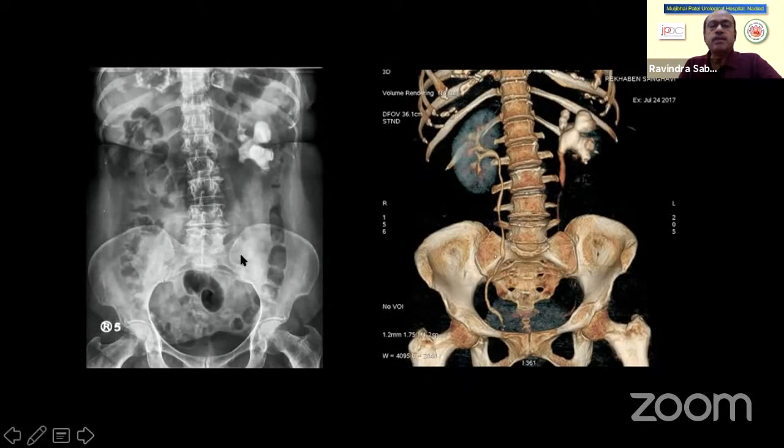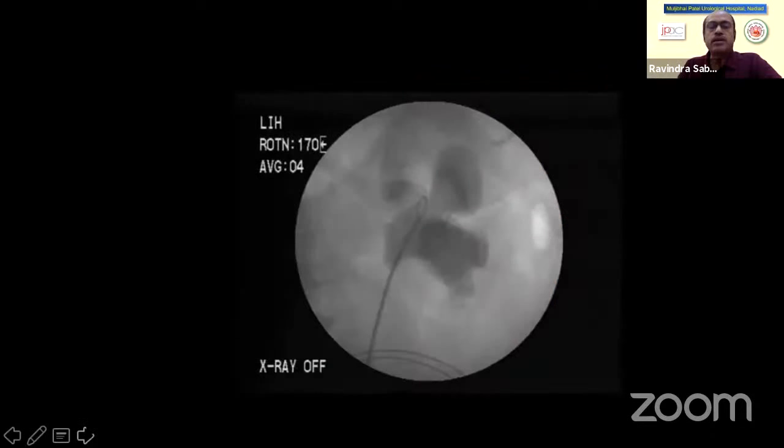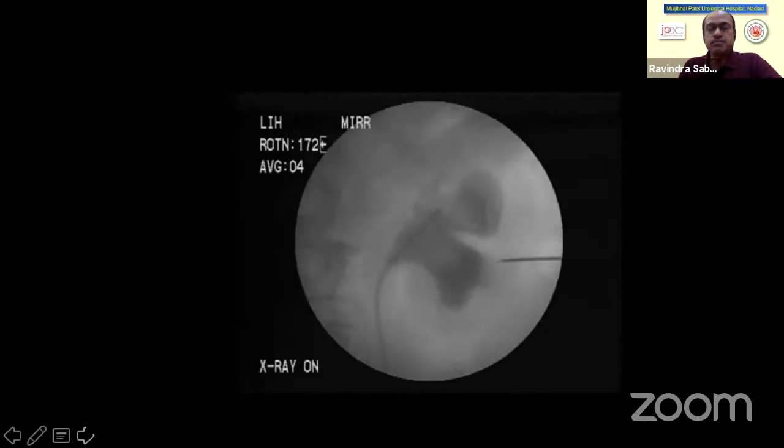This is another example of a staghorn stone. You can see that there is a stone in this calyx, and a stone in this calyx, and it has an anterior and posterior calyx with the pelvis occupying the whole stone and a functioning kidney. So here we use the standard PCNL.